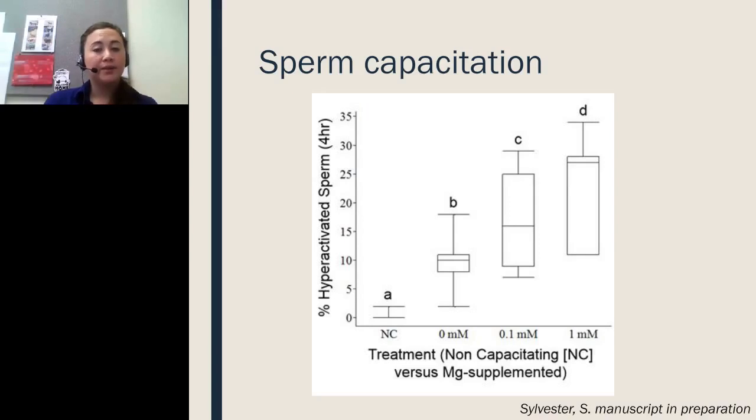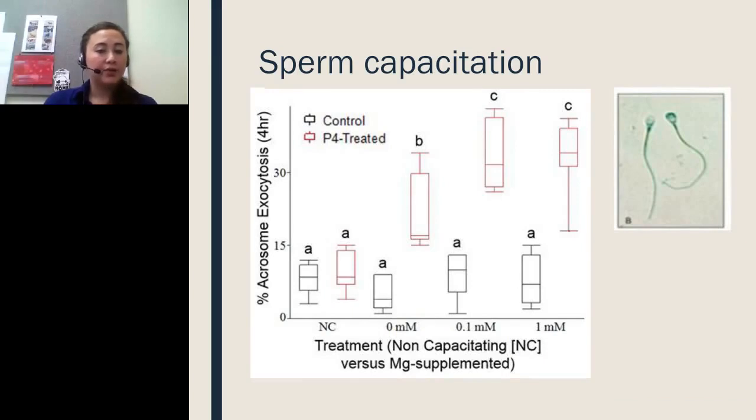And we saw that in the presence of magnesium, there were significantly higher numbers of sperm hyperactivated after 4 hours of incubation. We then looked at the acrosome reaction or acrosome intact status. So here on the right is an image of how we evaluated this by staining the acrosome cap. So this is an intact acrosome where you can see the head of the sperm is staining very darkly, and then this is an unintact one. So this means the acrosome has reacted and has exocytosed.